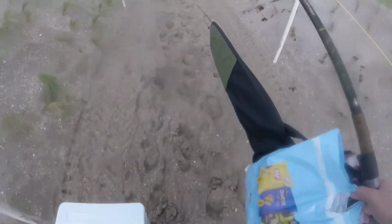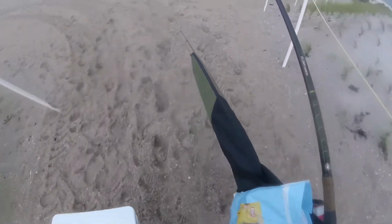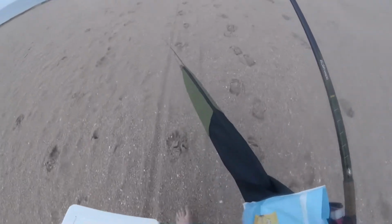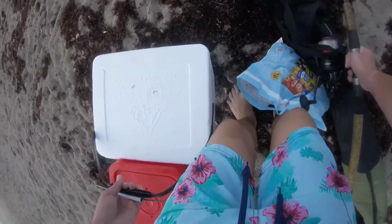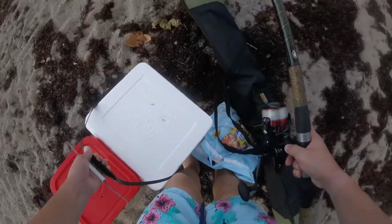Right now we're just at the boat ramp getting a lot of bait. My dad's behind me getting the bait. And besides a couple people down there just walking, we're the only ones here. No lifeguards, nothing. And I saw these big old fish blowing up. We're just gonna get it set up now. So stay tuned. Hopefully we can get a beach monster.